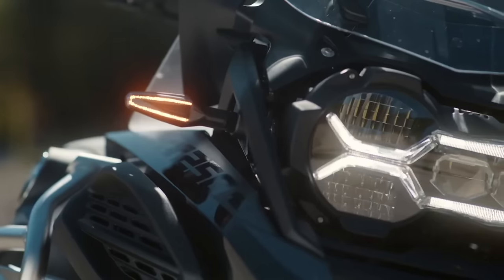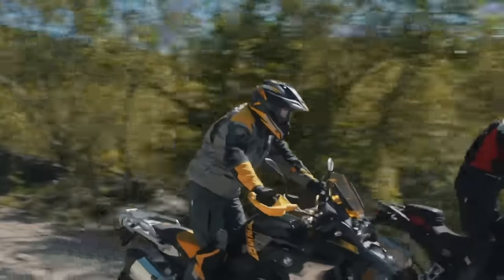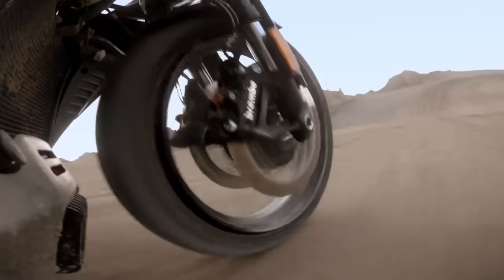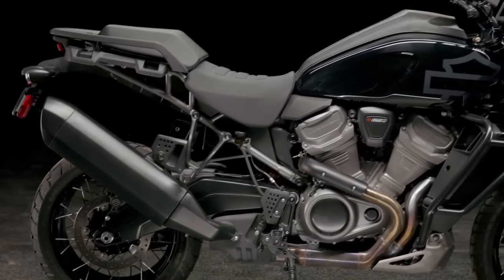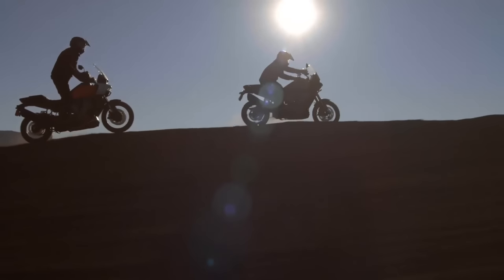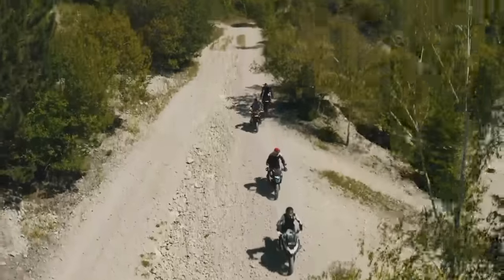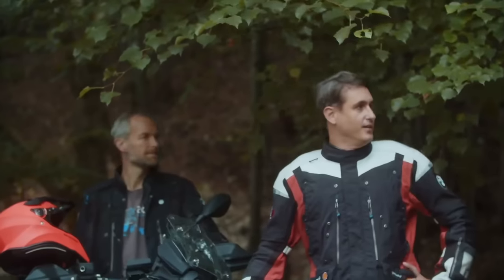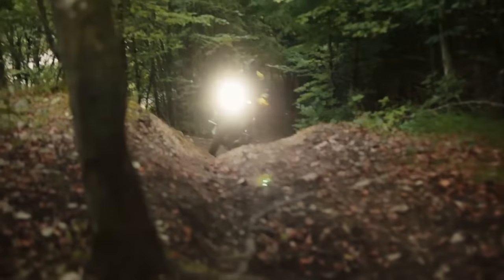Aside from the powertrain, the two full-size ADVs employ very different components as well. The Pan America features a 47mm USD fork paired with a linkage mounted rear monoshock. The traditional setup nets 7.5 inches of travel at both ends, a figure only marginally outdone by the BMW's 7.9 inches of travel. Despite the comparable results, the GS is known for its ultra-plush yet sweet handling telelever front end, single-sided swing arm and para-lever rear suspension.